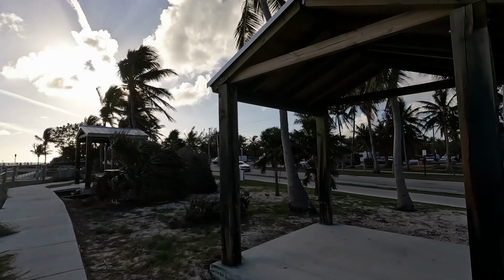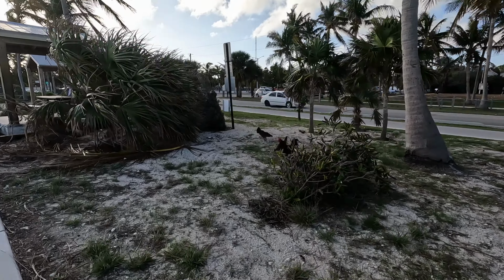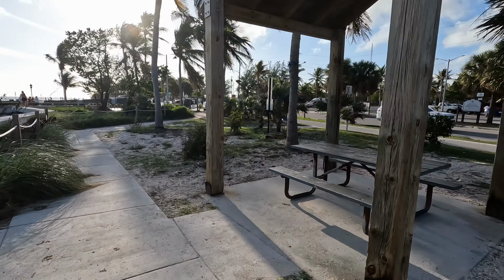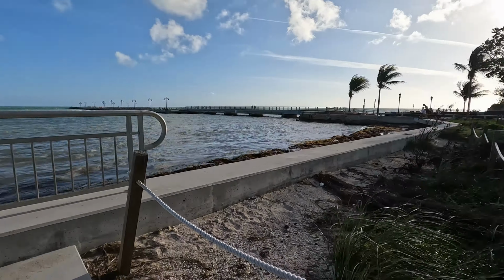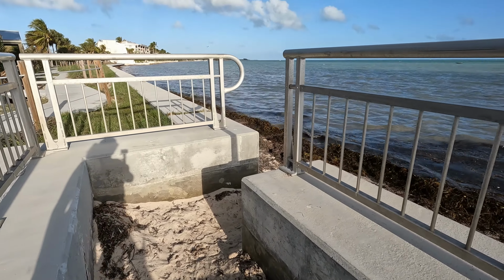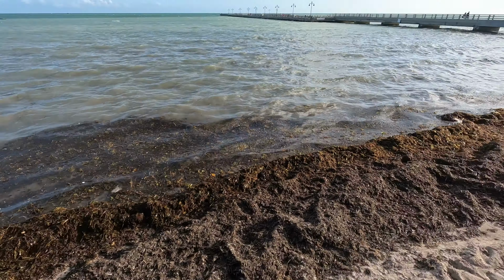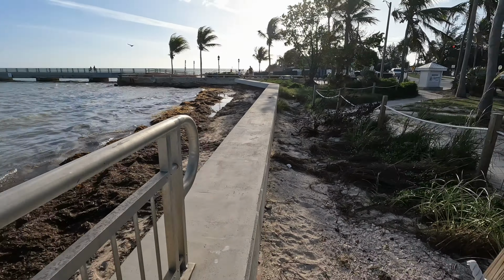So this is Rest Beach, just walking down from Smathers Beach. It's also called the C.B. Harvey Park, and I would say it's more of a park than a beach, even though there's sand and ocean right there. There's picnic benches and pavilions for shade. These are the steps going down to the beach, and you'll see the beach is just really narrow and covered with seaweed and sargassum. We didn't see anybody hanging out on this beach.